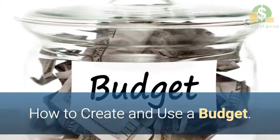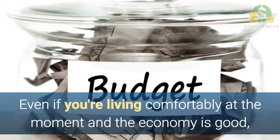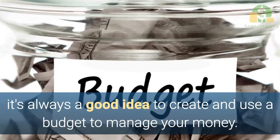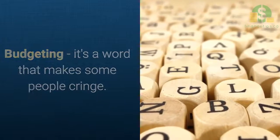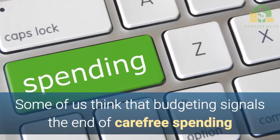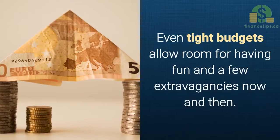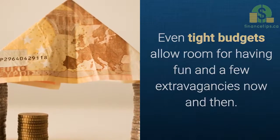How to create and use a budget. Even if you're living comfortably at the moment and the economy is good, it's always a good idea to create and use a budget to manage your money. Budgeting, it's a word that makes some people cringe. Some of us think that budgeting signals the end of carefree spending or fun in general, but nothing could be further from the truth. Even tight budgets allow room for having fun and a few extravagances now and then.